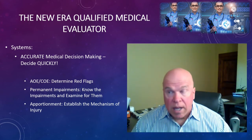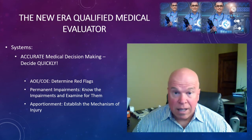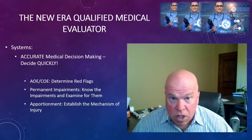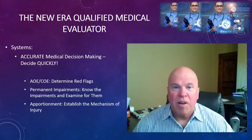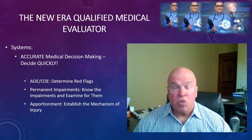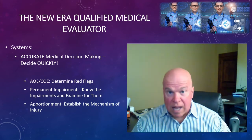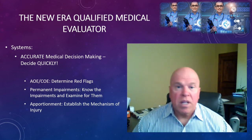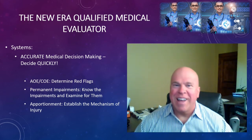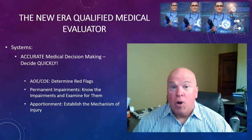So in order to quickly and accurately arrive at apportionment approximate percentages that are likely true for your examinee, you want to ask 100 questions about the mechanism of injury. Focus on the mechanism of injury in your history with the examinee, because it's the mechanism of injury upon which you're going to rely later in quickly arriving at your apportionment approximate percentages. So doctors, I hope this helps you.